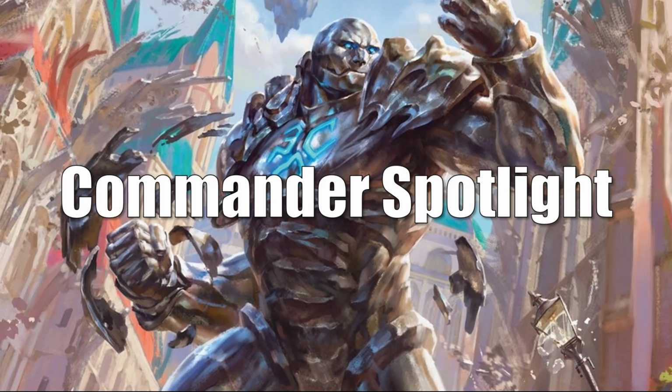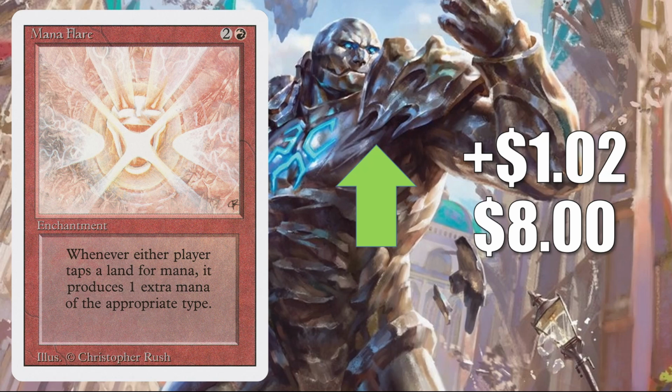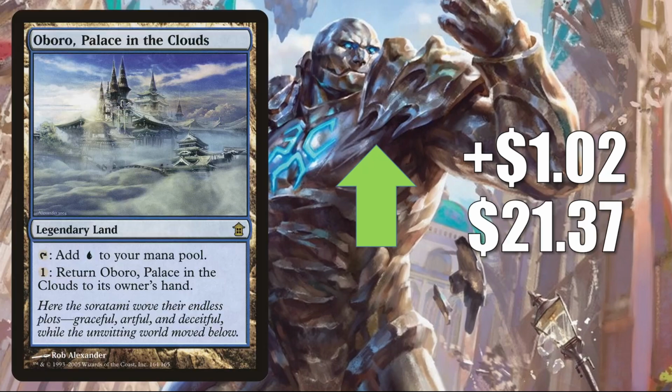I hope you like Commander out there because the Commander Spotlight is very big this week. Let's get right into it. Mana Flare from Revised up $1.02 to $8, solid Commander card. Seeing more play recently in Kenrith, the Returned King builds. I do think this particular copy is just drying up a little bit this week.